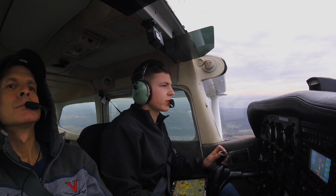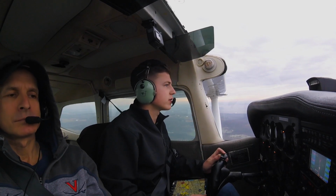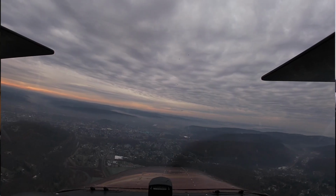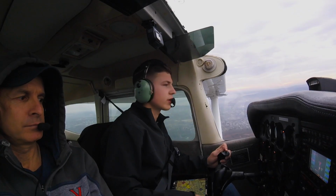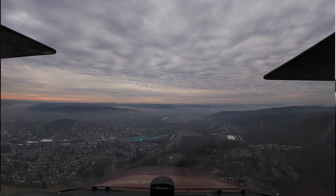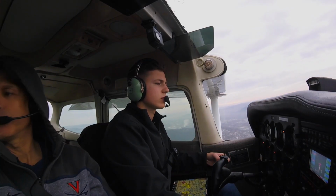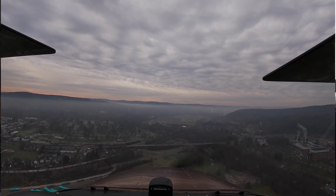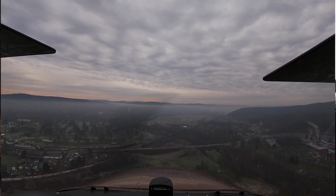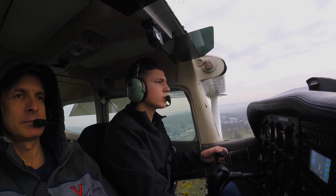Tri-Cities traffic, SAC 73905 Delta's 5 miles to the north, we're going to be a straight in for runway 21, Tri-Cities. Tri-Cities traffic, SAC 73905 Delta's on a 3 mile straight in final for runway 21, we're going to be a full stop, Tri-Cities. 2 miles, so you should be at 1,400 feet right here. Still high, Luke. I know. There we go. All right, much better.